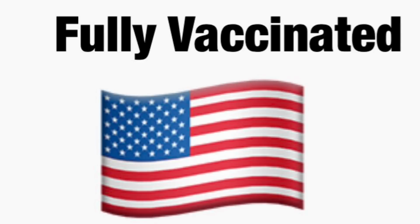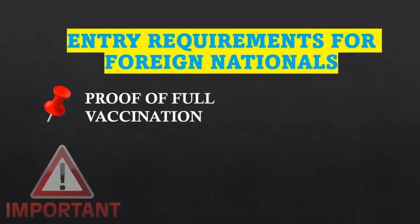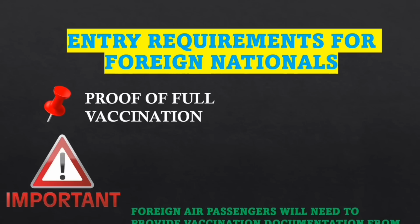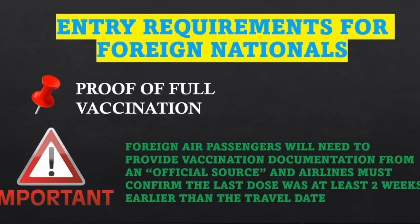Also, let's talk about the requirement of being fully vaccinated for all non-US citizens who are not immigrants. There is a definition of a fully vaccinated individual. Foreign travelers must provide official vaccination documentation, and airlines will confirm that the last dose was at least 2 weeks prior to the travel date.